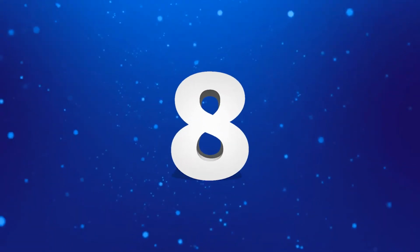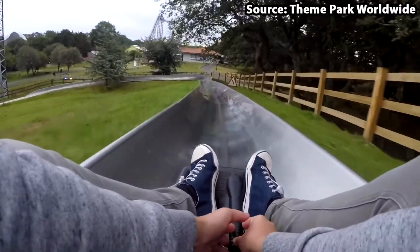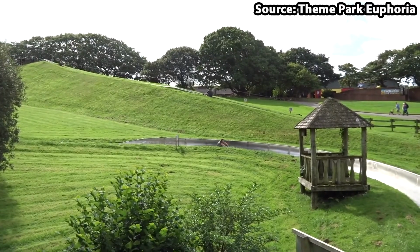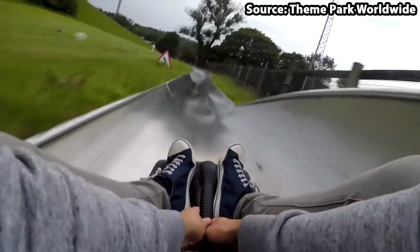You can't have a theme park without a bobsled, and Oakwood is no exception, as coming in at our number 8 position we have Bobsled, which does not only win the award for the most creative name, but also is one of the best bobsleds that I have ever ridden.